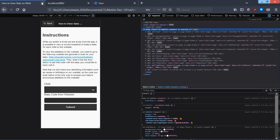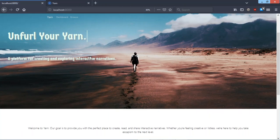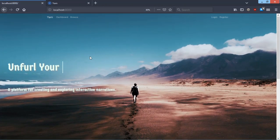But in the future, I was able to, not fix it with this application, but I was able to learn about cross-origin resource sharing. So we'll get back to that. But the next project is my capstone project. It's an interactive storytelling website called Yarn. It's not deployed yet, but I'm going to continue to develop it after I leave school, and I plan on deploying it someday.